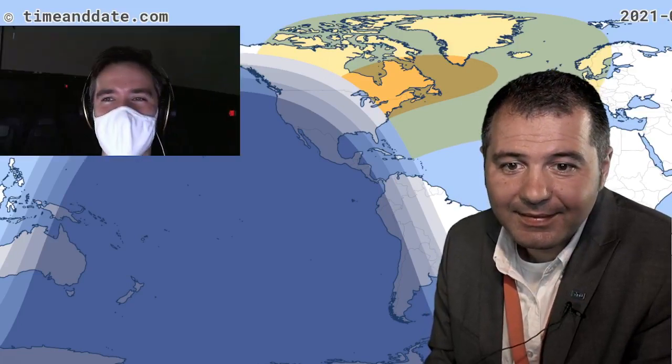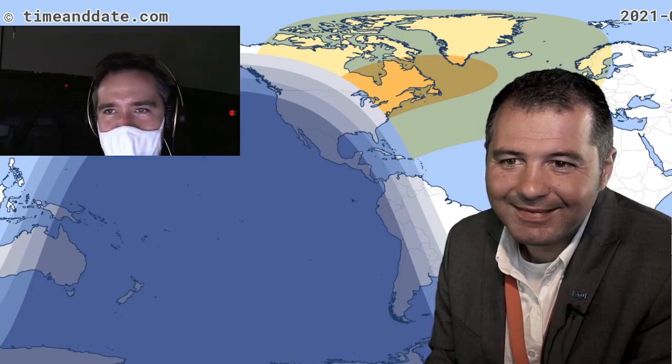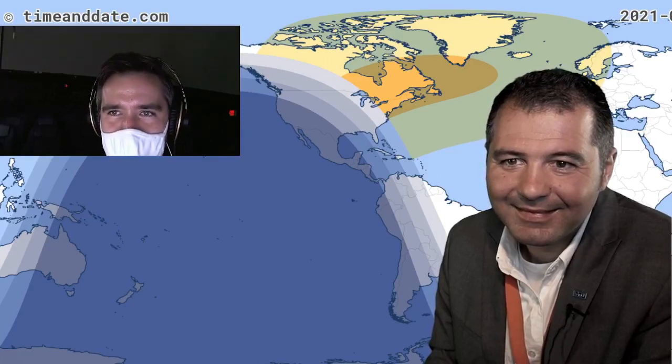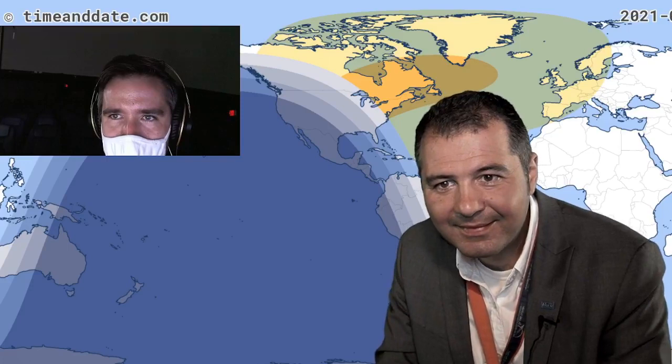Yeah, I think in totality, I don't have totality brought up on this map because you can't see it in any of the U.S. But it kind of pops up in the center. I don't know if you want to point to it. The center of where this little dark orange bulge is. Just Canada. Canada gets it.